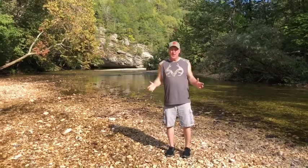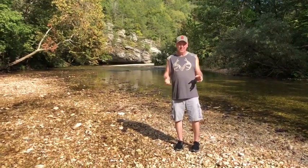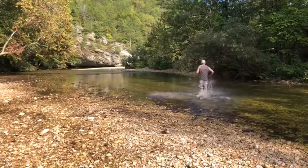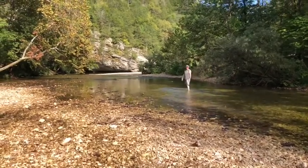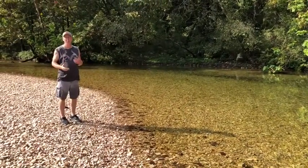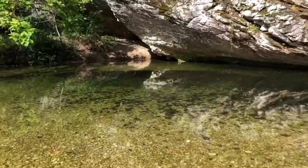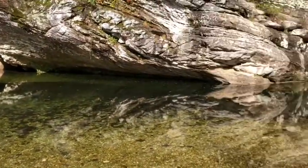Okay, so no matter how old you are, there's nothing wrong with being a kid again. And that's what I'm fixing to do. I'm gonna be a kid again. Okay, since the sun has come out, it has really warmed up out here. I found this nice little swimming hole. It kind of looks pretty deep, so I'm gonna wade out there and see how deep it is and kind of cool off a little bit.